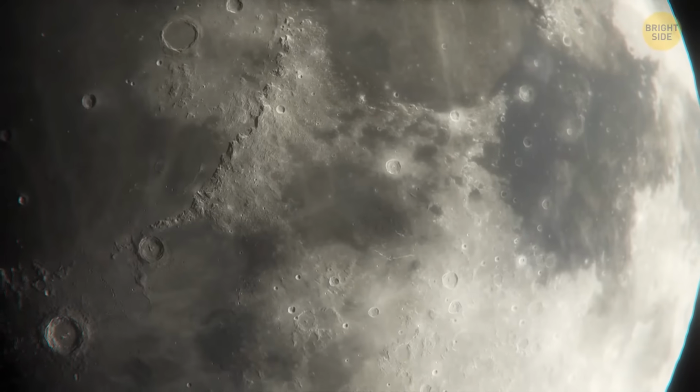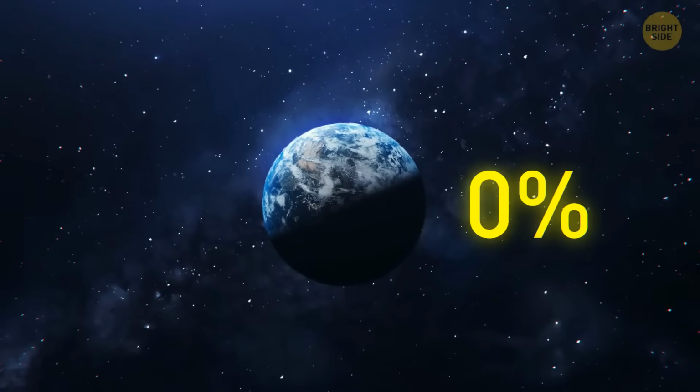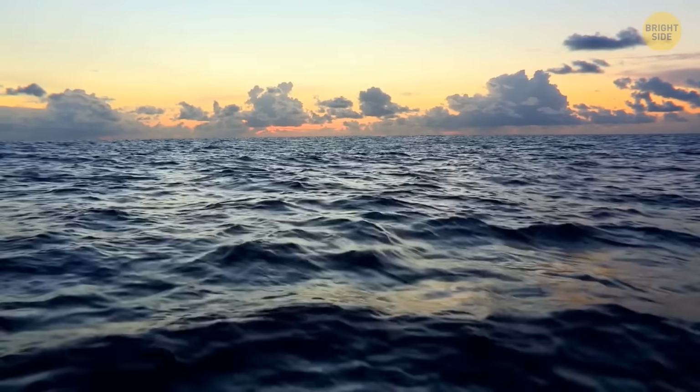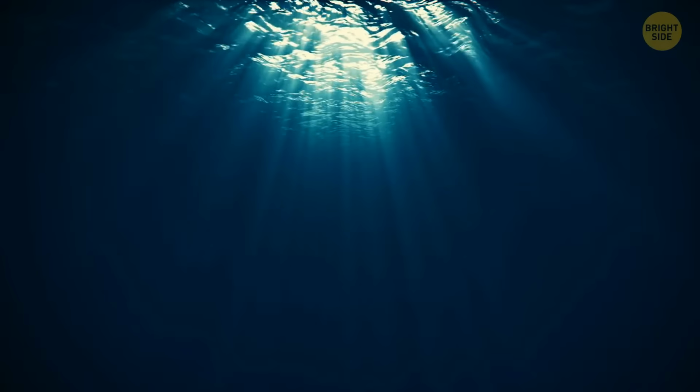We have a detailed map of the Moon and Mars. Still, over 80% of the Earth's ocean is unmapped and unexplored. We can't study the oceans properly because of pressure, cold, and lack of light underneath billions of tons of water.